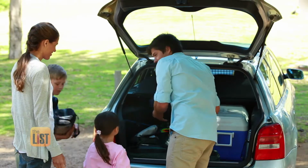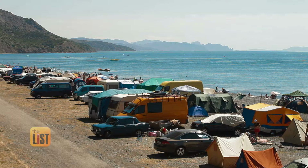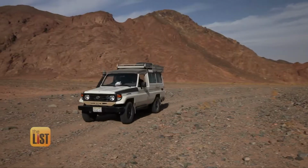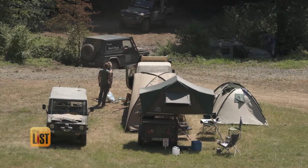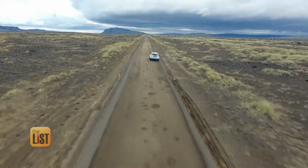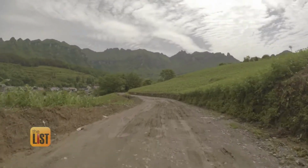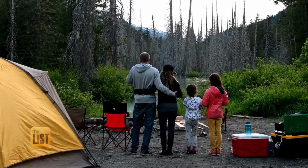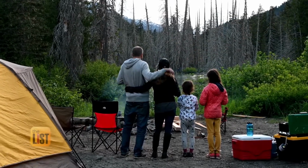Now, if you've done the car camping thing at established campgrounds but are looking to take your adventure to the next level, then overlanding just might be your jam. Overlanding is way more off the beaten path. So you're kind of going off the grid. You're using your vehicle to get way into the backcountry where you're sort of responsible for bringing all of your own food and water and things like that.